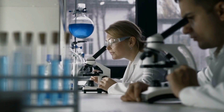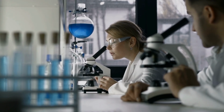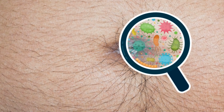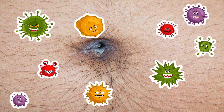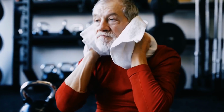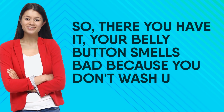Well, research done by the Public Library of Science found that our belly buttons may be home to nearly 70 types of bacteria, fungi, and other germs that can also get trapped inside the belly button region. Then, these bacteria and germs eat dead skin, dirt, sweat, and all the other gross, stinky stuff you'd find in your belly button. And then they multiply. After a while, and especially if you don't observe good hygiene and clean down there once in a while, they'll mix with a lot of the sweat and dirt and start to stink. So there you have it. Your belly button smells bad because you don't wash up enough.